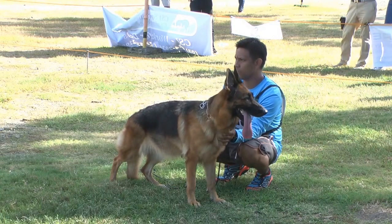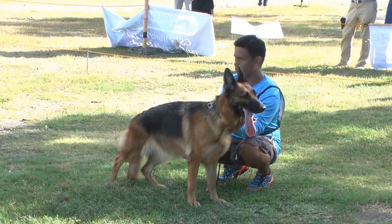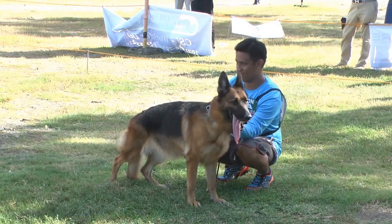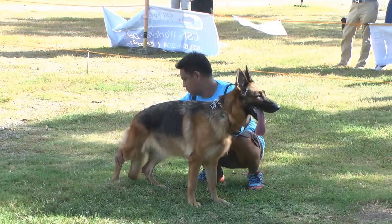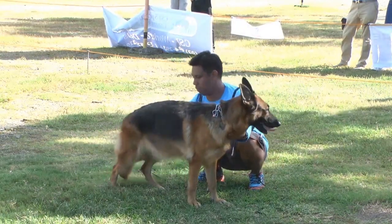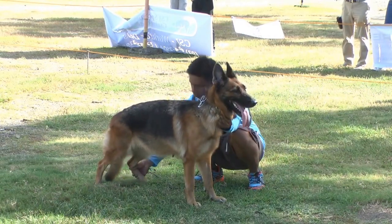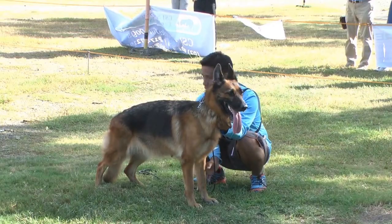So the next one, I think it's 215, right? It's a big, strong female, a little more than stretched, I will not really say long, but she is firm, she is dry, with good pigmentation, with good top and underline, correct angulation in the front and the rear. The coupe is a little bit short, she presents herself very well. Today, excellent third place, thank you.